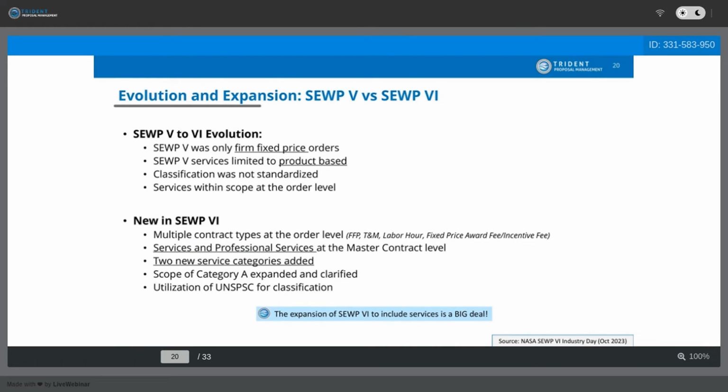Okay, so this is from the Industry Day slide, right? And in their words, the things that are changing. Kylie touched on a lot of these things already. SEWP V was only firm fixed price orders, and now we're going to see firm fixed price, time and material, labor hours, fixed price award fee, and incentive fee. And that's all to be expected with the expansion into services too, right? Things are a little less cookie cutter sometimes.